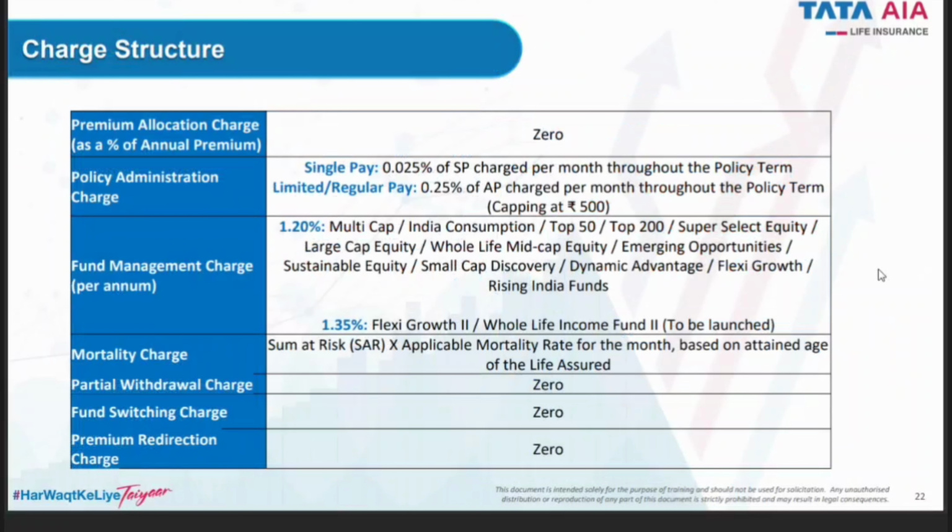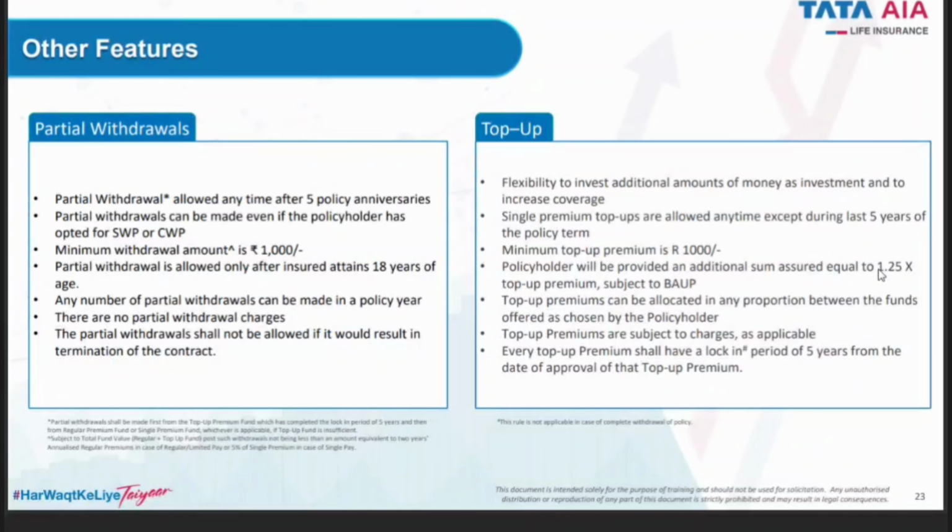You can see here, allocation charges are zero. FMC for any kind of equity fund is 1.2%, only for Flexi Growth 2 fund it is 1.35%. Admin charge would be 0.25% of annual premium, capping at 500 rupees per month. The maximum I can take is only 500 rupees per month. There are no withdrawal charges, no switching charges, and no premium redirection charges.